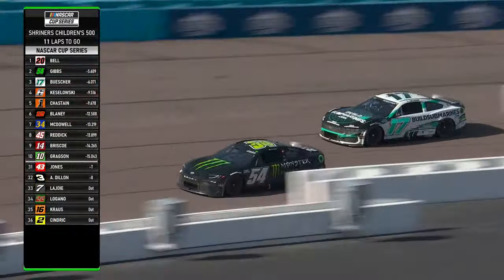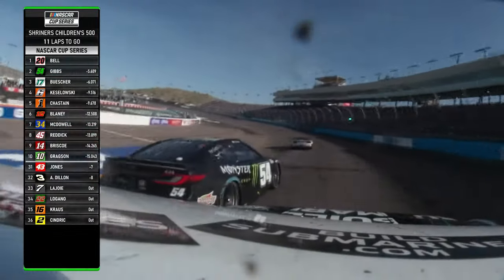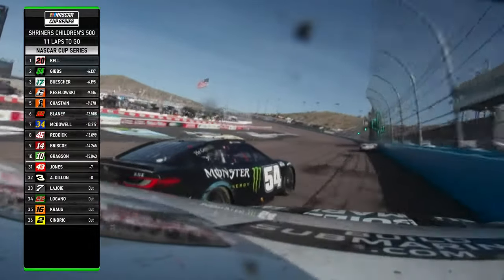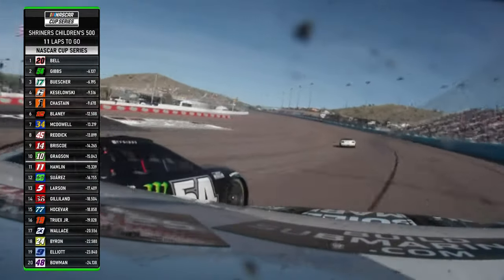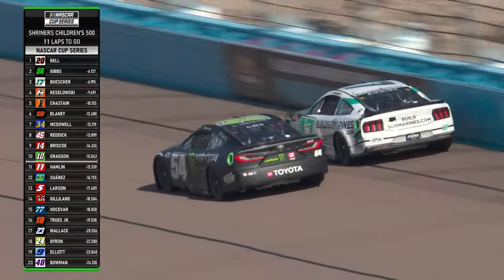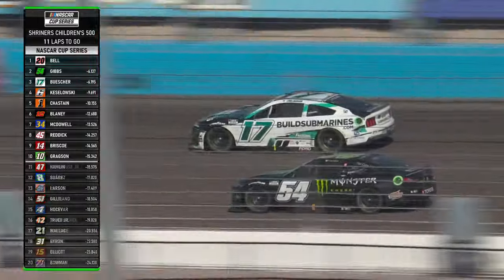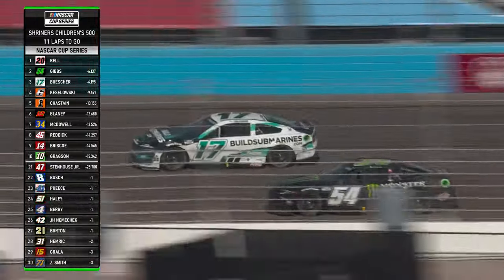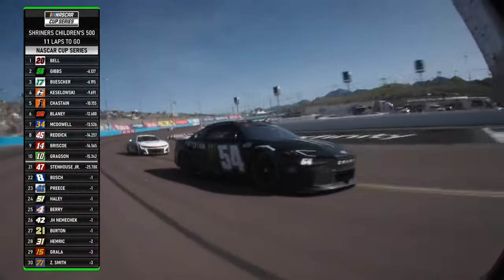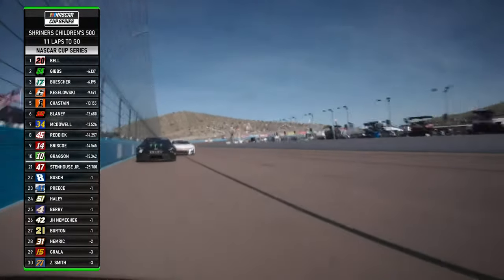Second place is heated up. Chris Buescher. Well, we heard the radio transmission earlier talking about how Ty Gibbs's car fell off, and it has definitely fallen off. It's fallen off a fair amount here as we've gotten towards the end of this run, and Chris Buescher's car has a lot like Brad's just kept going. Last lap, Buescher 0.4 of a second faster than Gibbs, and he takes second place.